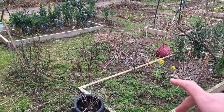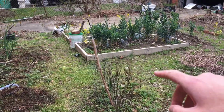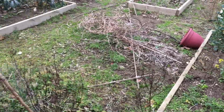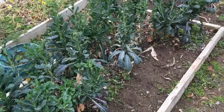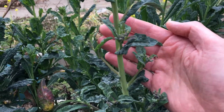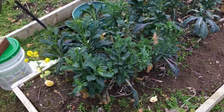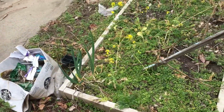There's some cleanup, not too much as you can see right there, but we have some kale here from last season. It survived the winter, which was very mild, and also bok choy, which is going to flower, and the kale as well. It's starting to shoot up flower buds. Get a close-up. You can see here it's going to be flowering soon. Gonna have a lot of kale seeds to plant out and preserve for possibly seasons to come.